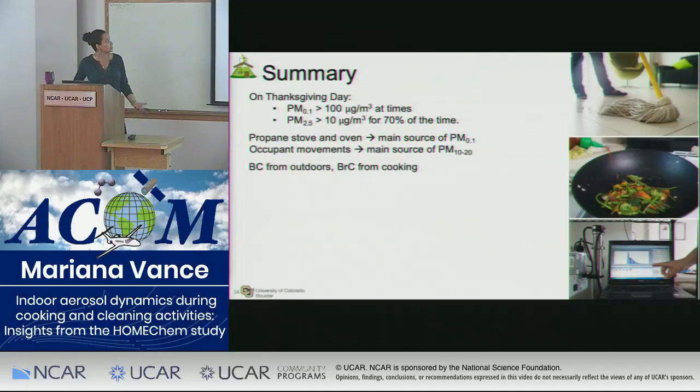So in summary, one thing that we thought was really interesting was we observed over 100 micrograms per cubic meter of PM1 during Thanksgiving Day, which is something I didn't even think was possible. And PM2.5 exceeded 10 micrograms per cubic meter for over 70% of the time. As mentioned before, the stove and the oven were the main source of PM1, so the combustion itself. The food was the main source of particulate matter ranging from PM2.5 to PM10, and then occupant movements were also the source of very coarse particles over 10 micrometers in size.